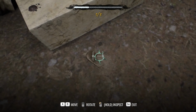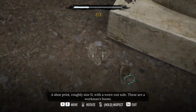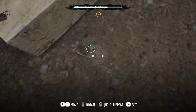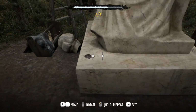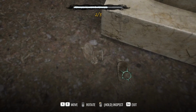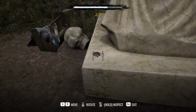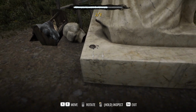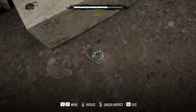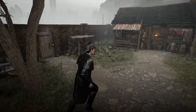Yeah, I want to look at this, but it's not letting me. A shoe print, roughly size 11, with a worn-out sole. These are a workman's boots. Can I look at this now? We're just not going to talk about this game? Like, this is unimportant? Chewing tobacco. Huh. Okay, so I apparently don't have the facilities to be able to collect that. We'll come back to it at a later date.